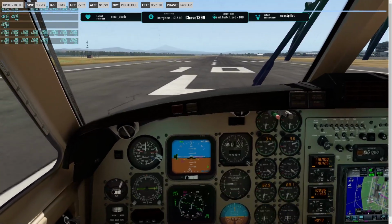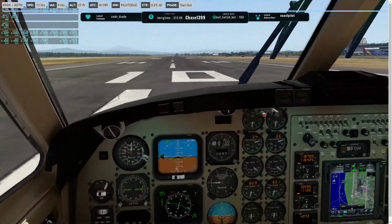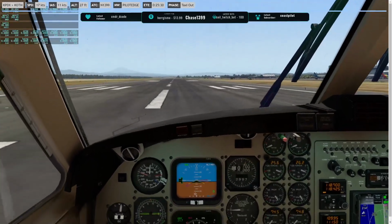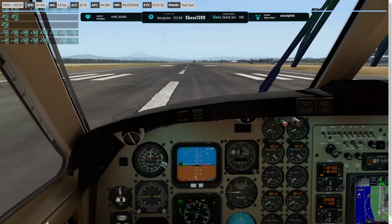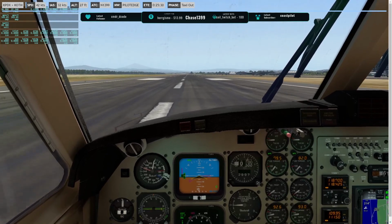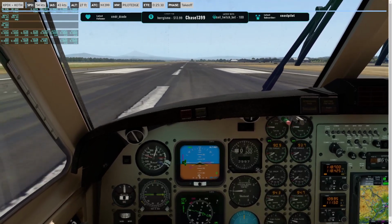We are ready for takeoff. So, left correction. Condition lever is full. 50% power. Auto feather lights on. Bring up the airspeed alive.